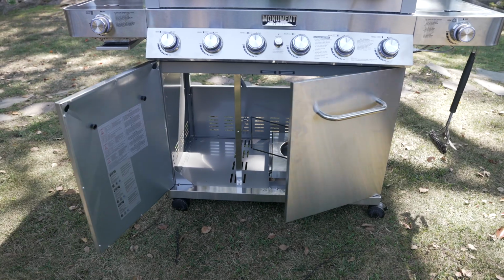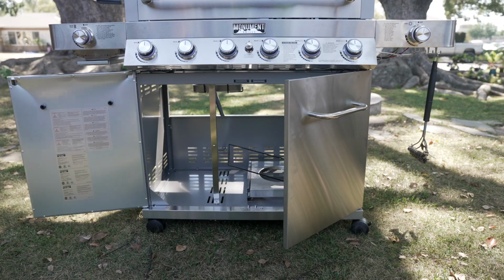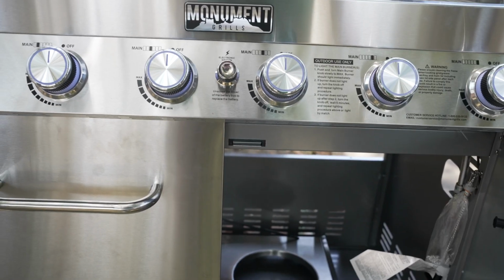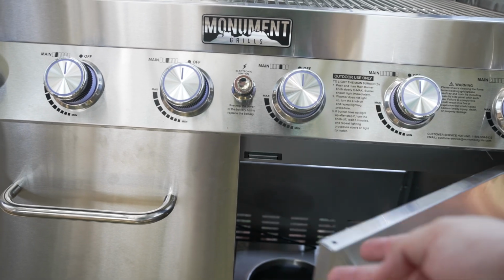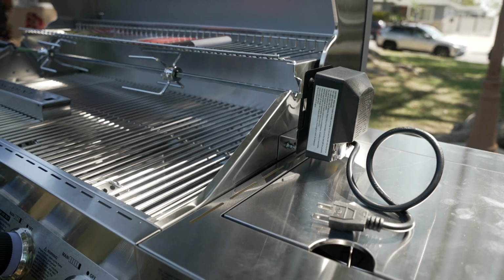To be fair, I don't think this thing was designed to be moved around very often. I think it's designed to be stationary. When it is stationary, the doors shut and they remain shut, no problems there. But if you are moving them around, they swing open like crazy. I do wish it had side handles. Again, that goes back to my personal preference because I move this thing around a lot.